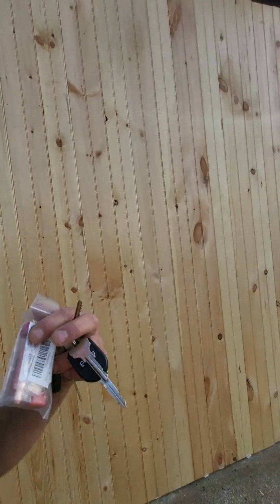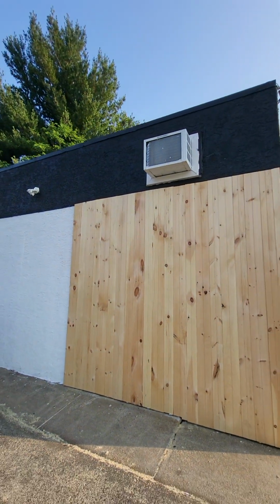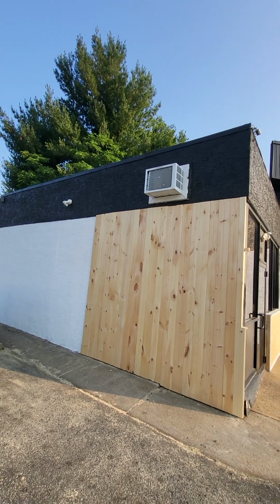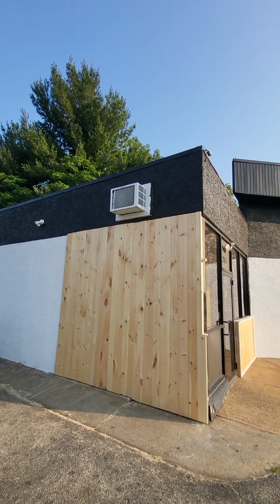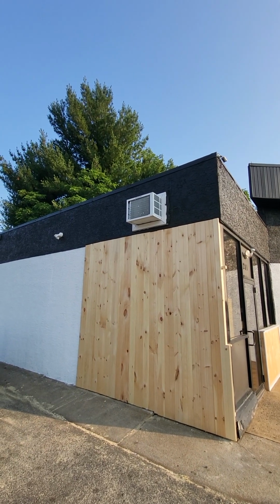So then we're back to the building here. So at a close up, I guess once it's trimmed in, I'll feel better about it. It's almost like a blank canvas.